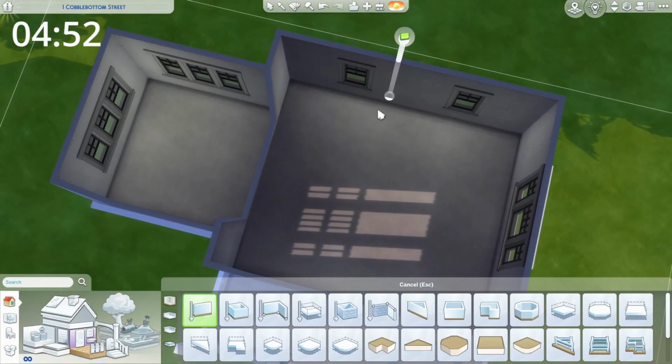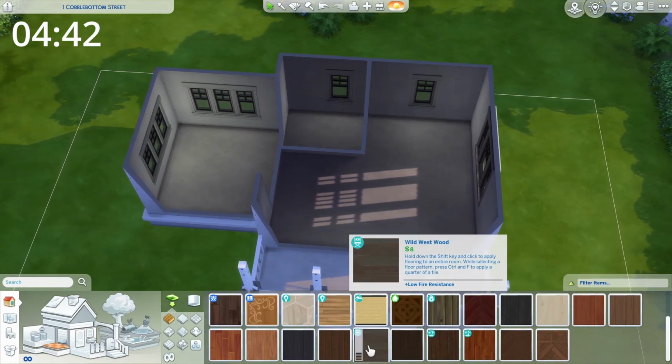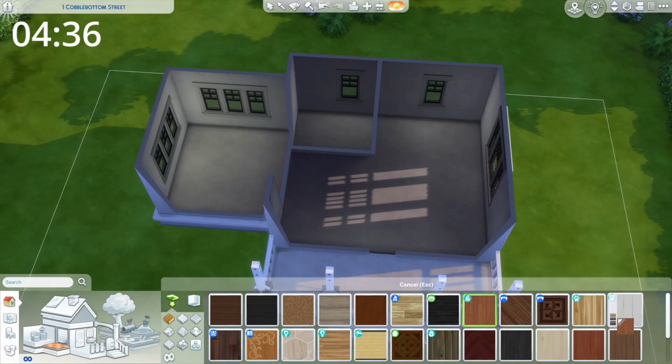That can be a main bedroom. Thank you, game, for just giving me that already. And that can be a bathroom. Great, great. That's all I'm gonna go for. I'm not gonna struggle with anything. It's gonna be a one-bedroom house. That's it. Let's give it some nice flooring. How about that? Yeah, that works.